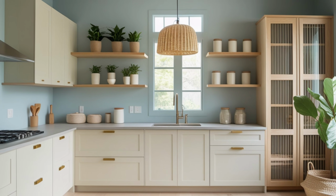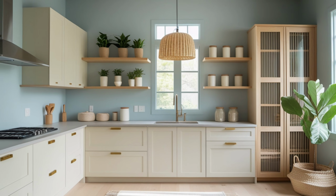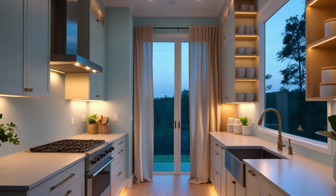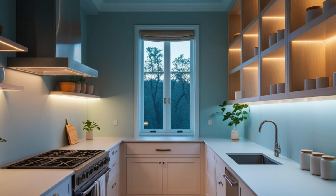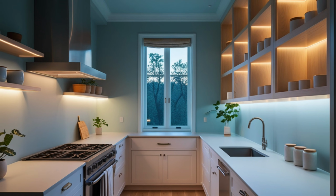Open oak wood shelves display potted plants and jars, while the pantry with slatted wood panels adds extra storage. Rattan pendant lights and minimalist decor, such as a fiddle leaf fig plant, enhance comfort and warmth. This design is perfect for a practical, balanced kitchen filled with calming natural elements.